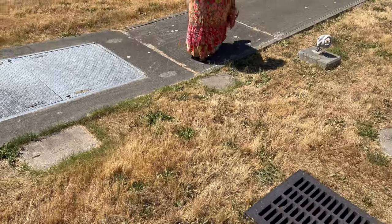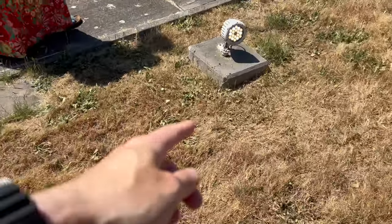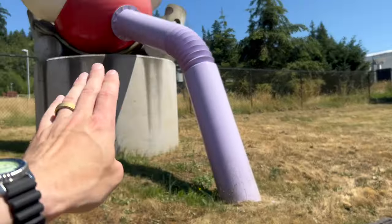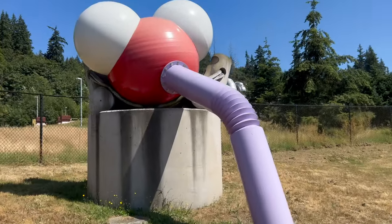These LED projector lights, one over here as well. And what this does is it shoots light up at the statue at nighttime so you can see the water molecule.